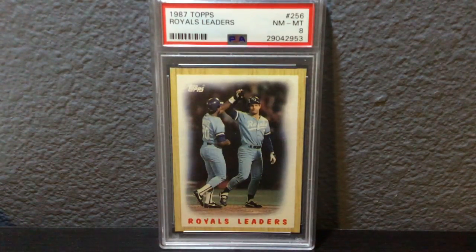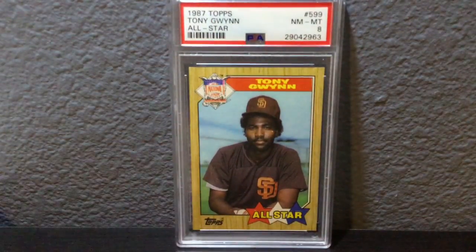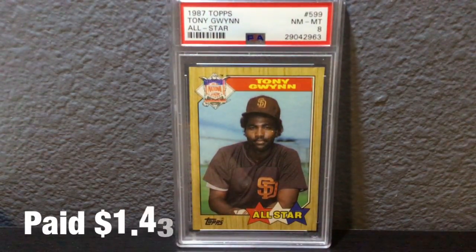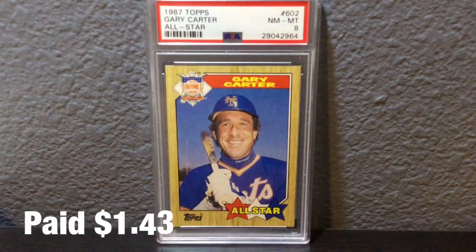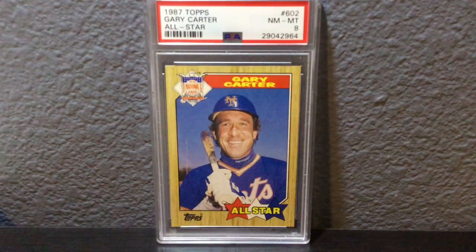So what I'm going to do is put down below what I paid for these. Hopefully I can, on my new software, put down what I paid for them. Then I got a bunch more 87 Topps, a slew of them, as a matter of fact. All of them are all-star cards. The first one is Mr. Padre himself, Tony Gwynn, and a near mint to mint 8. And again, for what I was paying for these, 8s were just fine. I mean, I paid nothing for these, so 8s are great.